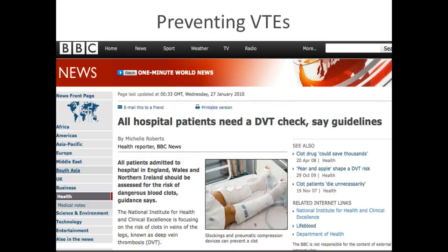Another way of helping to enforce compliance, the opposite of rewarding good practice, is to impose financial penalties on providers who do not comply with guidance. This is an example of a NICE guideline that was published on management of deep vein thrombosis in 2010. As you can see, this is a screenshot from the BBC News at the time the guideline was published. The guideline recommended that all patients admitted to hospital in England, Wales and Northern Ireland should be assessed for the risk of dangerous blood clots.